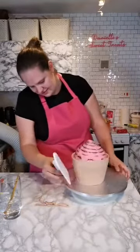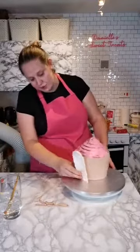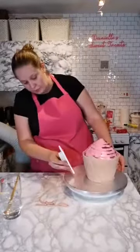Looks like a very pliable sugar paste. It is, it's very soft, and it looks like it does manage really well. I'm really happy with that.